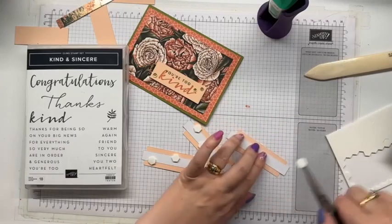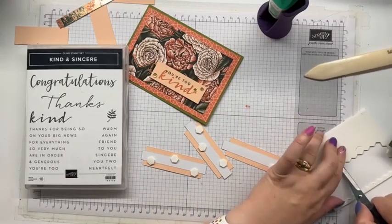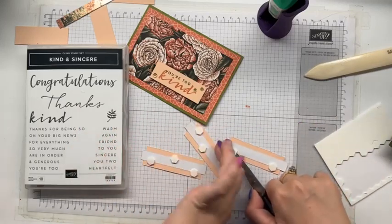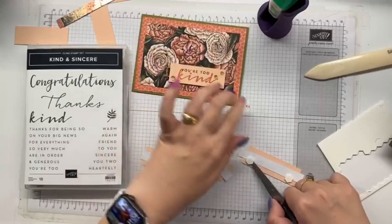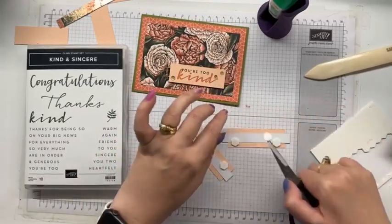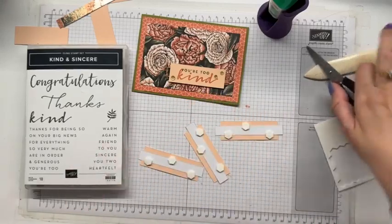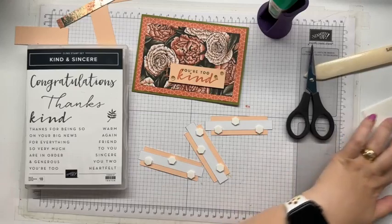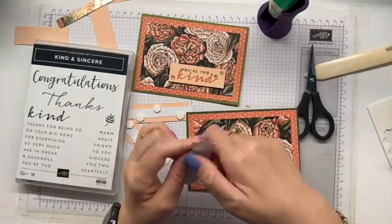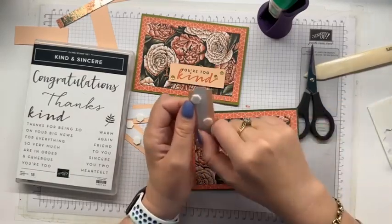Now, it doesn't matter where we are going to put this sentiment, unless you like one particular flower on your designer series paper, you can then put it anywhere, or you can put it where you can highlight that piece. Okay, so now we are going to, I do have my bin way off to the side because of course I've got piles.